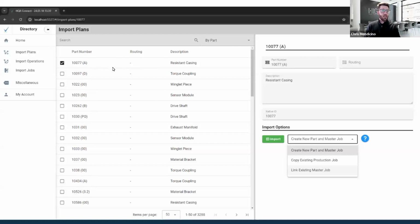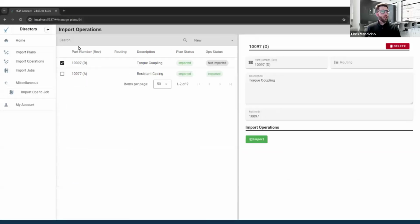Okay. And you can even do that. This one's not populated in this screenshot, but you can even have that broken down by routings too. You can have a row for each routing. So if you had a part number that had 3 different routings, you can sync independent ones into our system and build all the inspection plans around those routings. Okay.